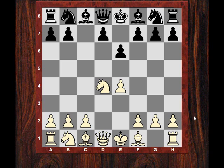After knight takes d4, a6. A useful move in many variations of the Sicilian, not just preventing white using b5, but also b5 and bishop b7 would exert pressure on e4, as well as provide a kind of security for this usually very useful outpost square on the semi-open c file, this c4 square. So a6 is a great move.